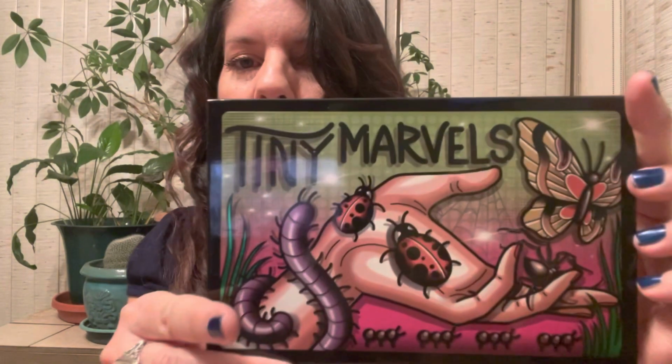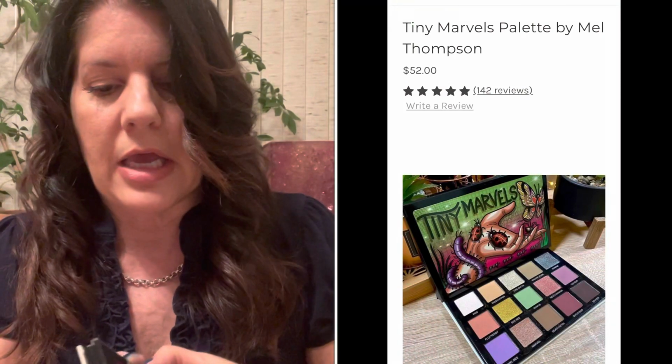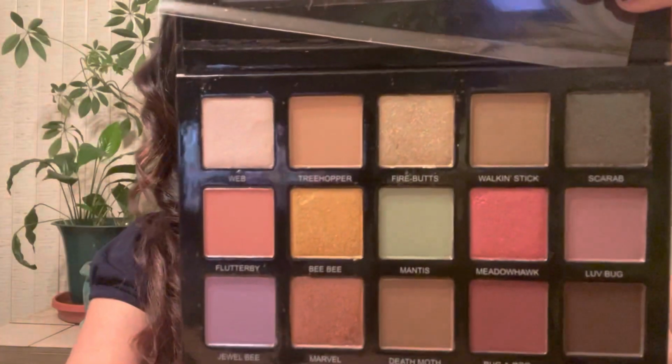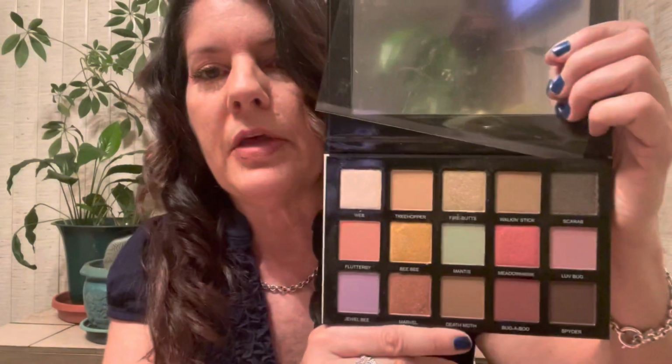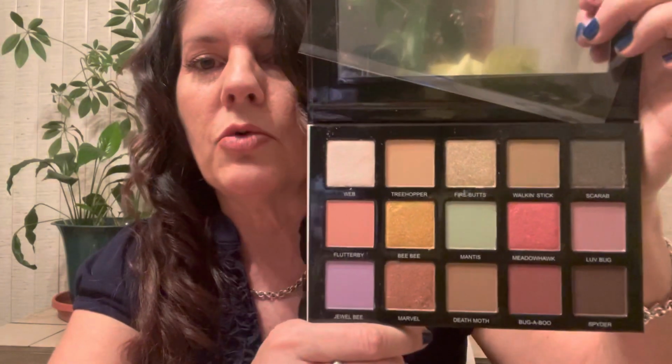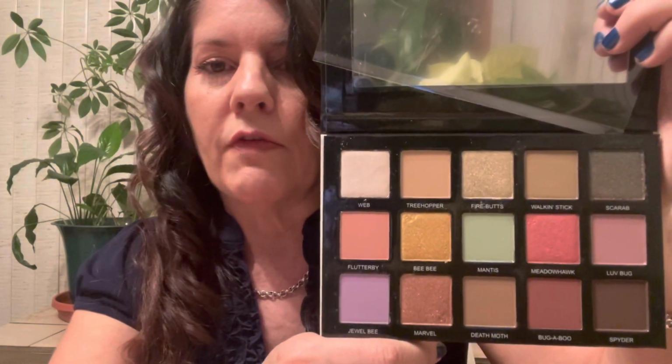Okay, so my next palette, the question is, which palette do you have for the memories? And that goes to the Sydney Grace collaboration with Mel Thompson, the Tiny Marvels palette. Now, I don't care for the shades in this palette. I think it'll be real pretty for spring, however, with the pastels. But I bought this and I keep this because I love Mel Thompson. Mel is my favorite all-time YouTube creator.